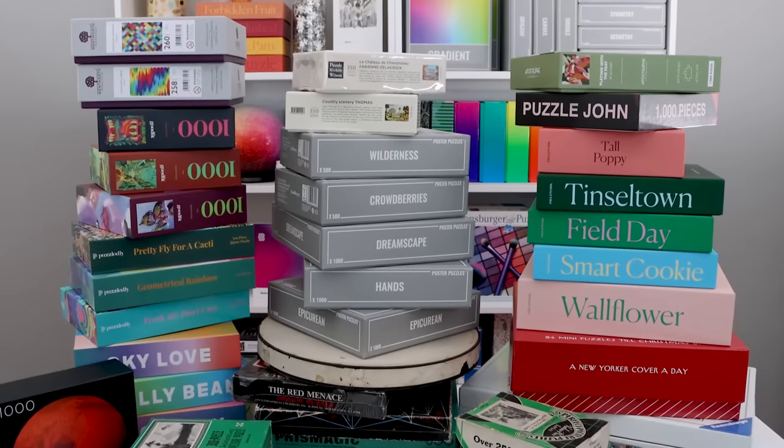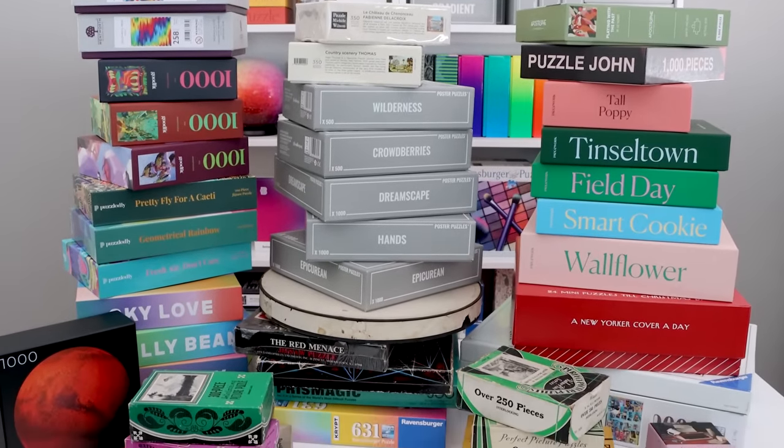And yeah, those are all my new puzzles. I am legitimately drowning in puzzles. I have more puzzles than I know what to do with. So I'd love to know in a comment which of the puzzles that I showed would you be most excited to see a video about? Or feel free to let me know which ones you would want to do for yourself.